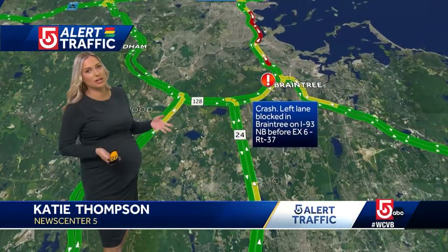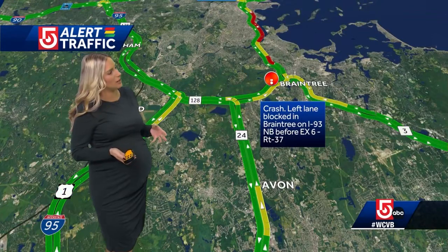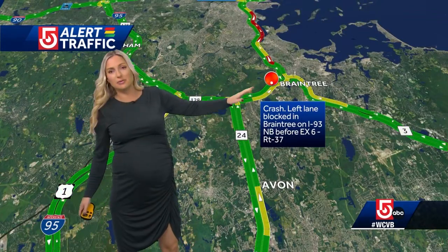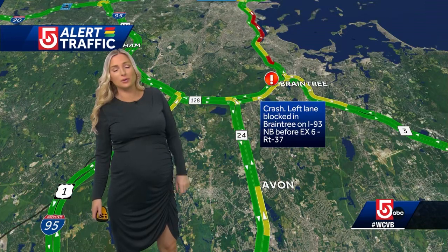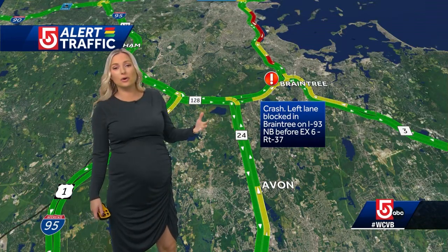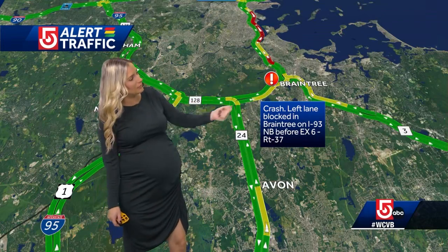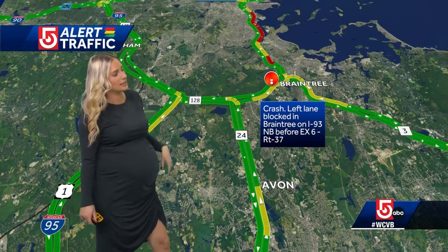All right. This morning, Katie. A little damp, yeah, and starting to get busy, especially down at the Braintree split. Unfortunately, we've got this crash in Braintree. Left lane is blocked right now. This is on 93 northbound before exit 6. That's right at Route 37. So adding to the normal 5:30, 5:45 Braintree split traffic, we've got a crash with a lane blockage. That's going to cause some delays getting up onto the expressway.